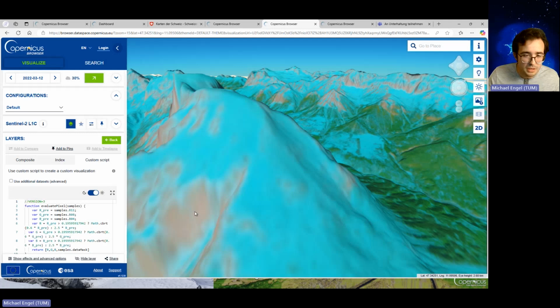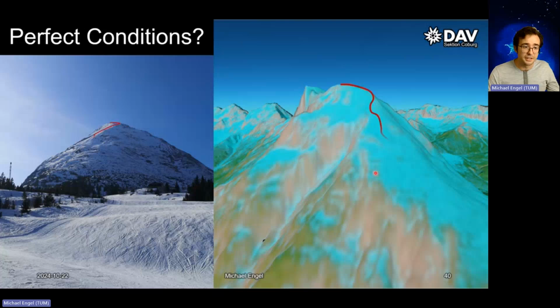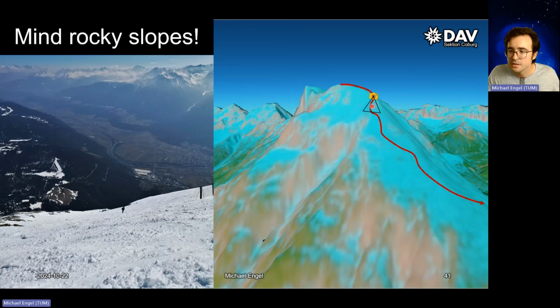But let me show you how this looked and how we assessed it. And here's the route we planned according to the satellite imagery. And again, the pictures are from the same date as the satellite acquisition. And here, if you look very closely, you can see a bit of reddish spots, and you see these rocks looking out of the snow.